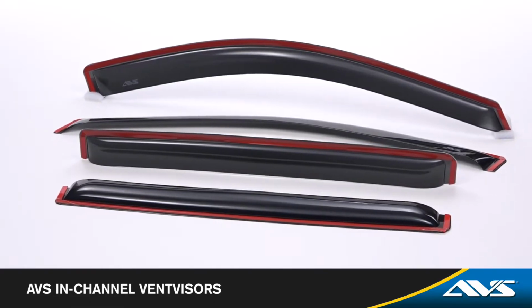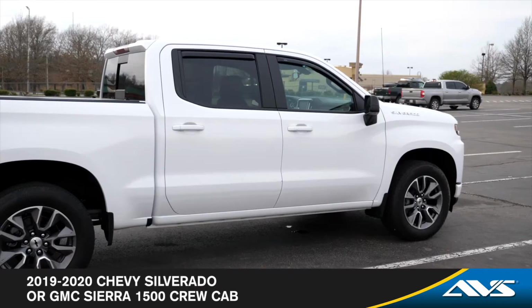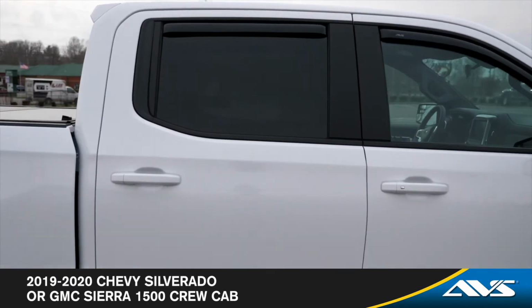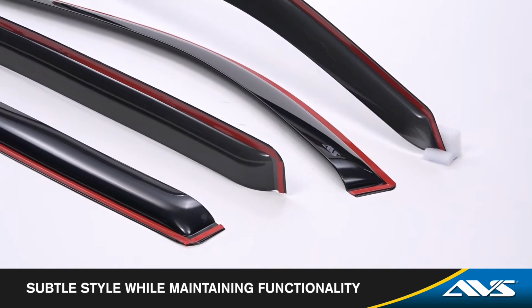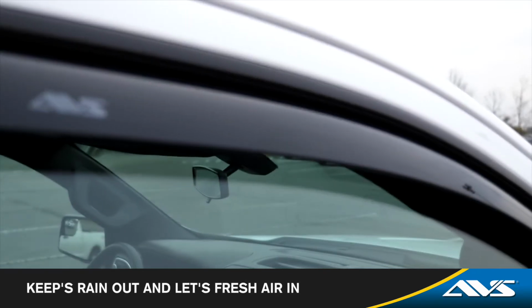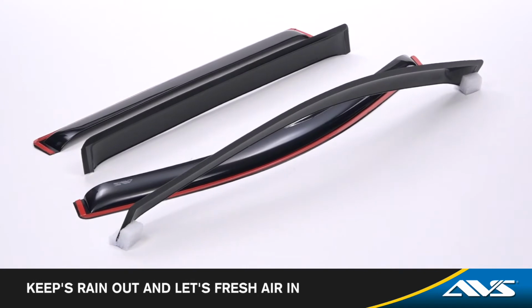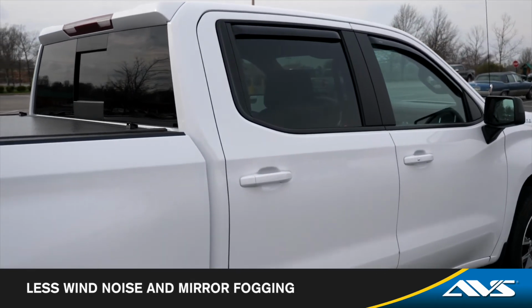Precision engineered for an exact fit, AVS In-Channel Ventvisors are made to enhance the look of your 2019 to 2020 Chevy Silverado or GMC Sierra 1500 Crew Cab, adding subtle style while maintaining the functionality you want from a side window deflector. Their sleek profile helps keep rain out and lets fresh air in to promote circulation and reduce the buildup of interior heat. You'll have less wind noise and mirror fogging and stay cooler when parked in the sun.